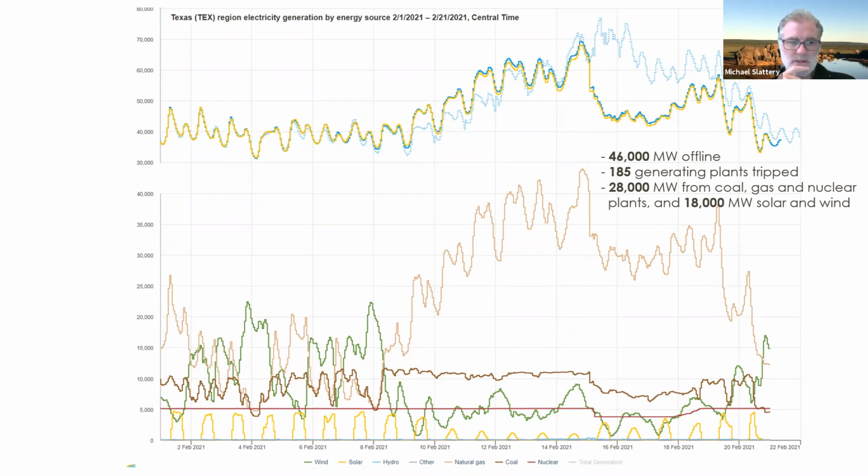So there's going to be a lot of questions asked here of the power generation people, the power generators themselves. There'll be a lot of fingers pointed, but this is not one particular generation technology. This is not wind versus nuclear or solar versus coal. It's a failure across the board. Anyway, I thought I would start with that, just to give you some context as to what has happened.